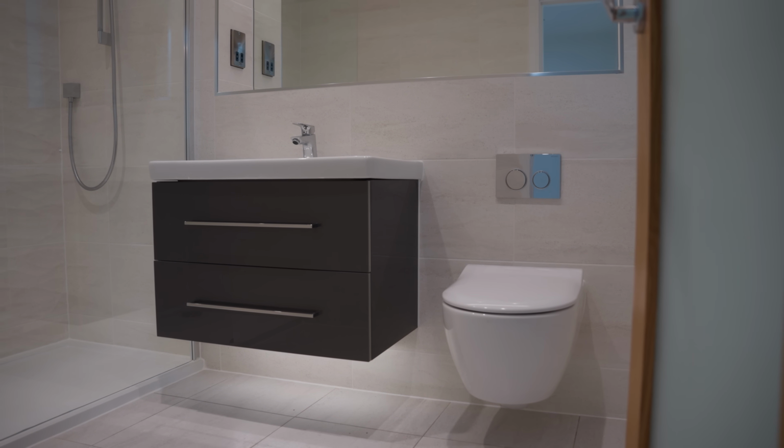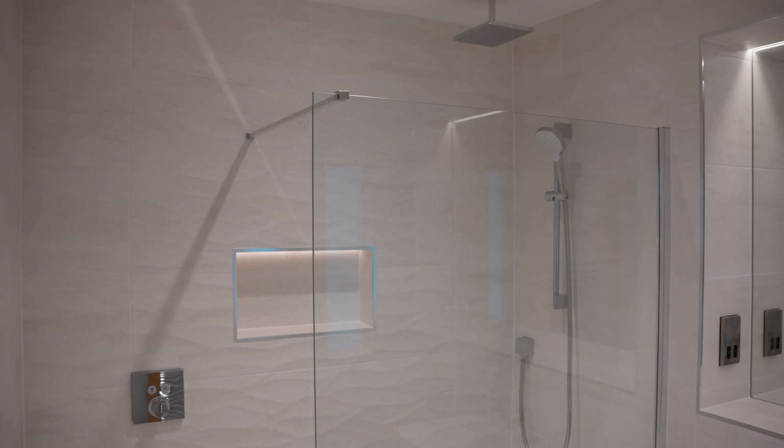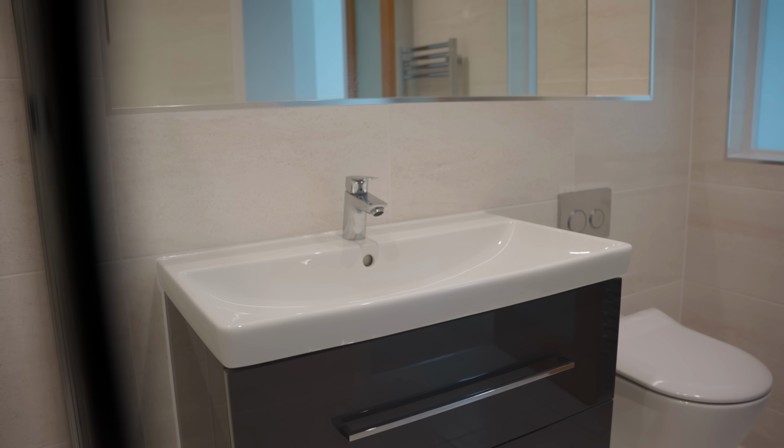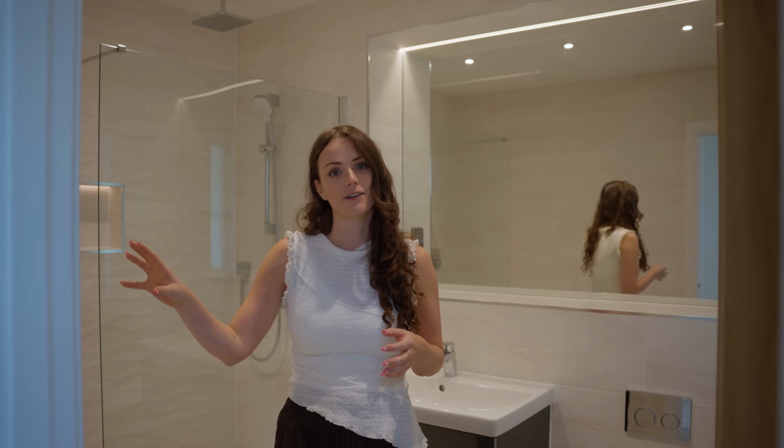So now we're in the master ensuite. The bathrooms have Porcelanosa tiles, full tiling throughout. We have walk-in showers, Villeroy and Boch and Hansgrohe sanitaryware as standard in all of the bathrooms. The only difference is we do pick a different tile per bathroom just to make it feel a bit individual.